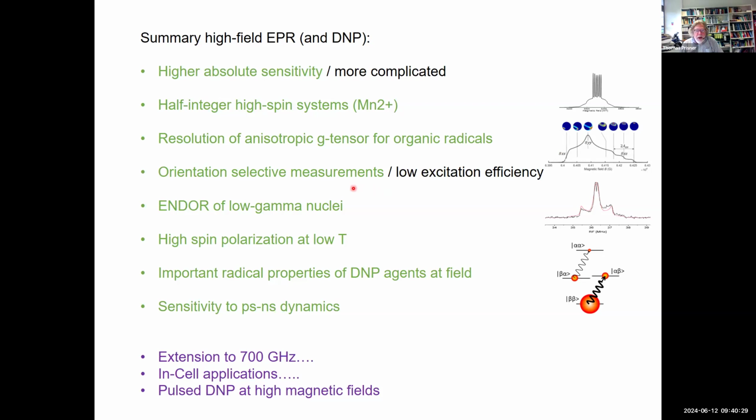ENDOR of low gamma nuclei: if you go for nitrogen or something, then of course you have to go to high field. What is also interesting for EPR, but also for DNP, is that you have a high spin polarization, of course. There is a connection to DNP, and I think what is also interesting is the dynamics that high field EPR is sensitive to, where Jack Freed made a very early contribution. That is also something which can actually be used.